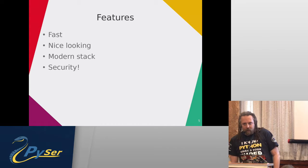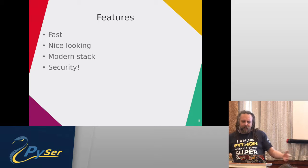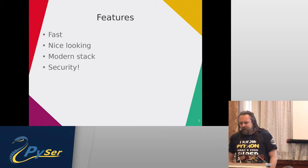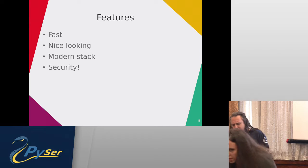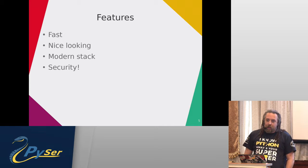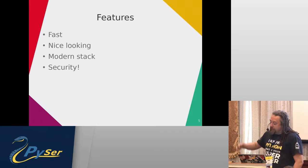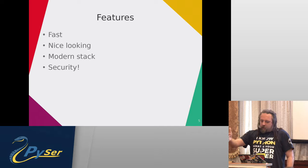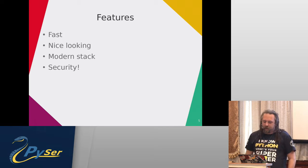It has a pretty modern stack consisting of Flask REST Plus on the back end that does all the REST API stuff, and MobX and React that do the front end. MobX is mostly for integrating the back end knowledge: the knowledge that is returned from the back end in a response is saved in MobX.